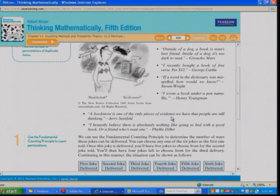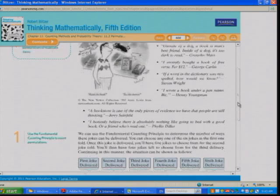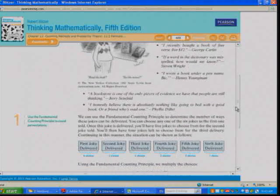Oh, y'all aren't looking at any of these. All right, a bookstore is one of the only pieces of evidence that we have that people are still thinking. And I honestly believe that there is absolutely nothing like going to bed with a good book or a friend who's read one. Okay.